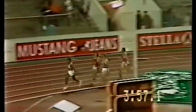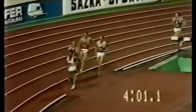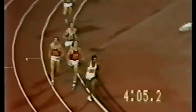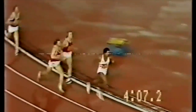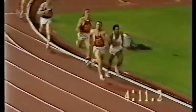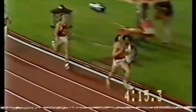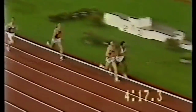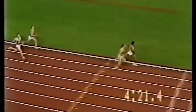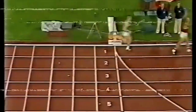Grebeniuk drags himself after Thompson, and Thompson can't get away. But Thompson's made sure of the silver, and at 20 years of age, that is still a remarkable performance. Daley Thompson, never mind who wins the race, it's simply about the gap between the first three men, and Grebeniuk has kept Thompson in his sight. Thompson pushes himself forward again, and the 20-year-old from Crawley in Sussex hits the front and collects the silver medal.